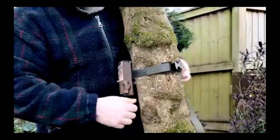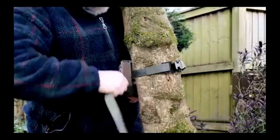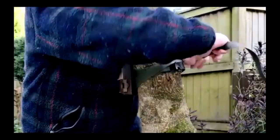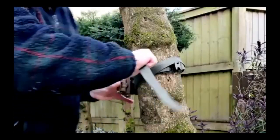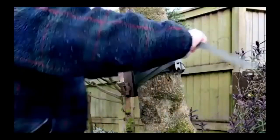Tighten the strap as far as you can, and if you have any strap remaining, keep wrapping it around the tree to provide some extra strength. Tuck any loose ends out of the way just to keep it tidy.